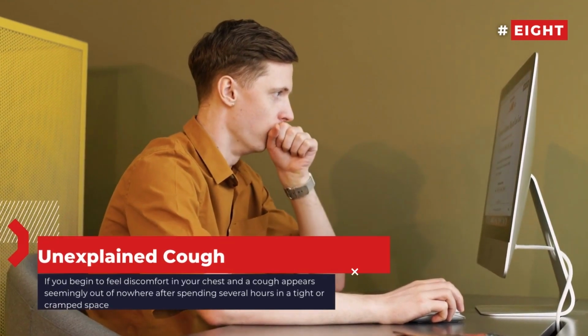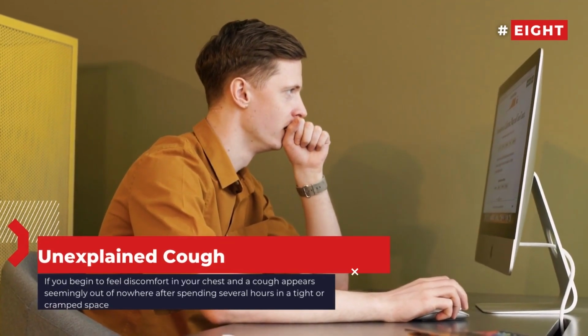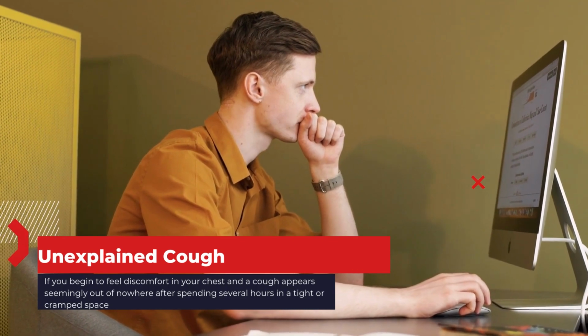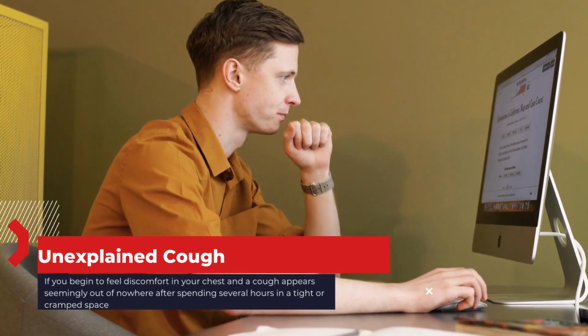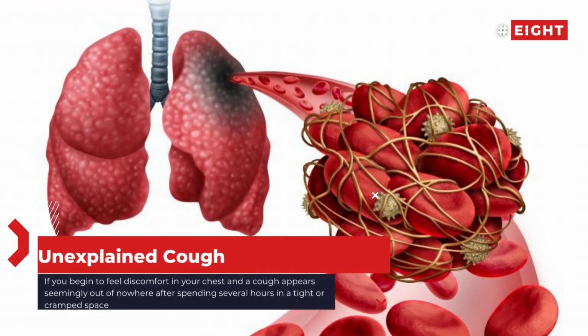8. Unexplained cough. If you begin to feel discomfort in your chest and a cough appears seemingly out of nowhere after spending several hours in a tight or cramped space, or even after just sitting for a lengthy period of time, it could mean a blood clot that started elsewhere in the body has traveled and is now at risk of blocking a blood vessel in the lungs.